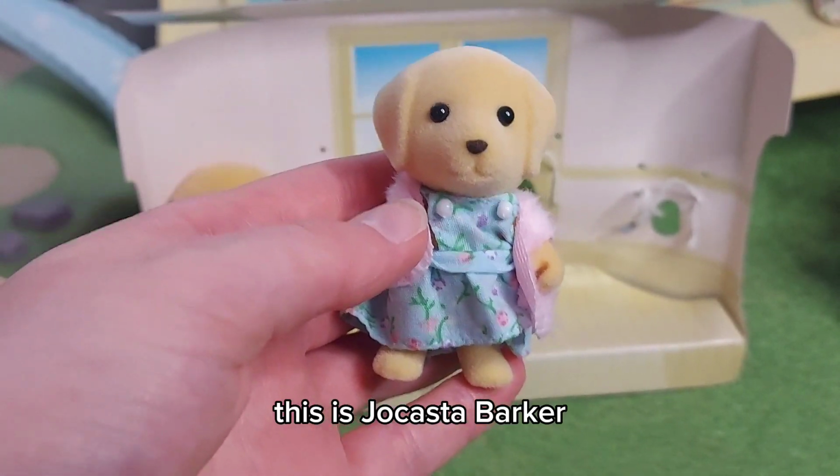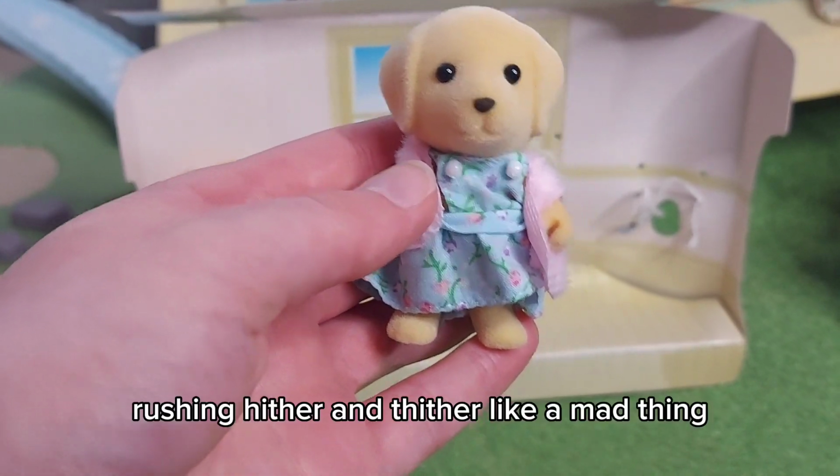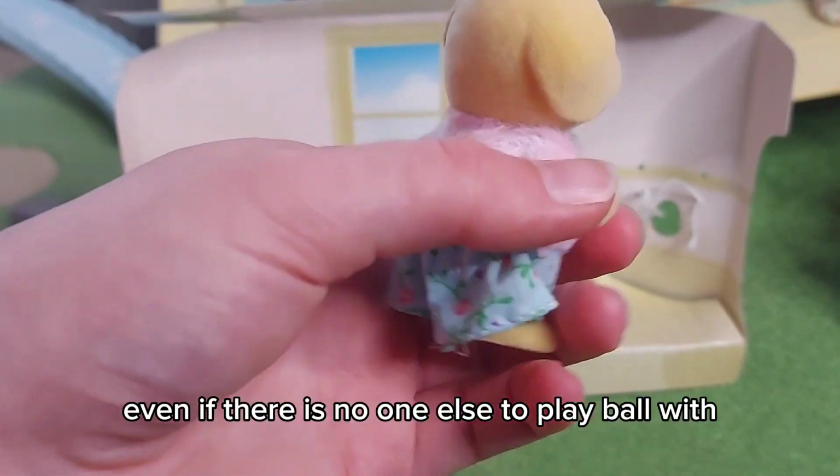This is Jocasta Barker. Unlike her brother, is full of energy, rushing hither and thither like a mad thing. Give her a ball and she will play for hours in the garden, even if there is no one else to play ball with.